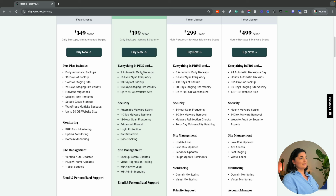Okay, 2 automatic daily backups, 12-hour sync frequency, and 90 days backups. So you have the backups that you have made or automatically made for 90 days, 56 days staging site validity, up to 50 gigabytes website size. So this is pretty good, I would say, especially if you have big websites, and by big websites, I mean websites that have WooCommerce and other more heavyweight plugins and add-ons to your website.